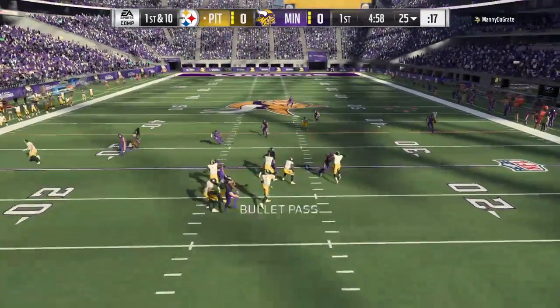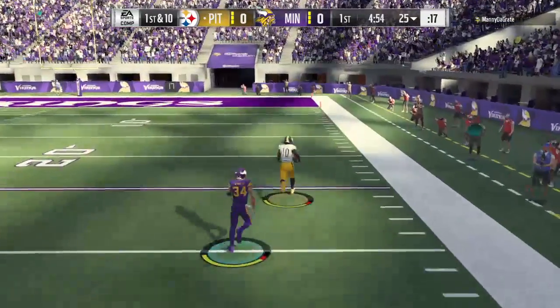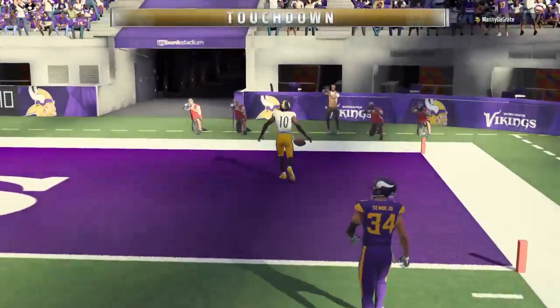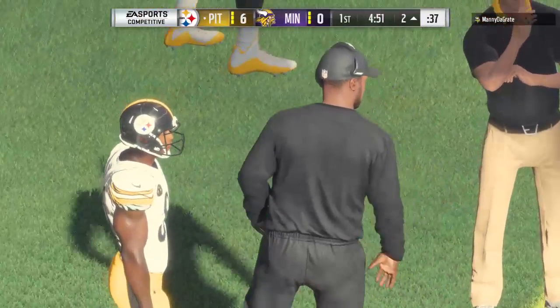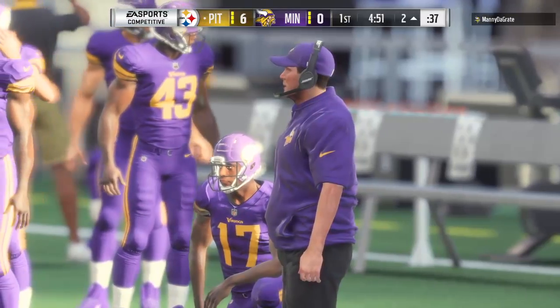Throwing now, Roethlisberger on first down. And this is caught by Martavis Bryant. The 30, 10, and into the end zone. Touchdown, Pittsburgh. Martavis Bryant, 75 yards. And the Steelers have taken a first quarter lead.